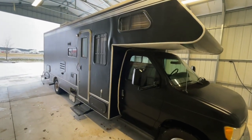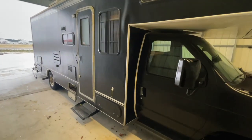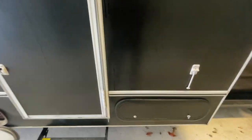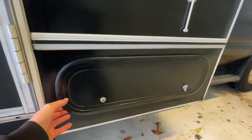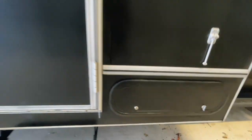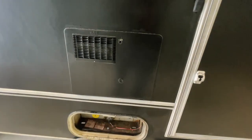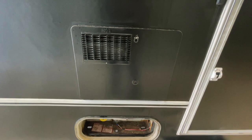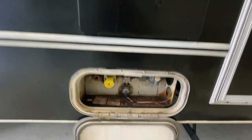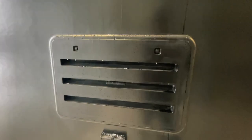This is powered by the 6.8 liter Triton V10. It is on the Ford Econoline truck chassis, or van chassis, whichever you choose to call it. This compartment here is a small storage compartment. Here we have the access and drain and vent for your water heater, propane tank, vent and access to the back of the refrigerator, and a couple of exterior outlets.